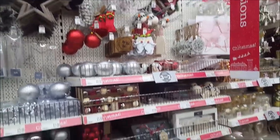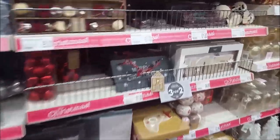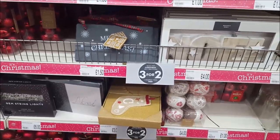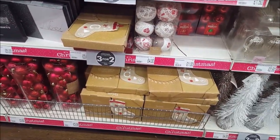Here we've got the Christmas deck section. We'll just have a little quick look at this. There's a little Merry Christmas slate sign there for £1.50. And they've got 3 for £2 on the Christmas decorations as well. And they've also got some stockings down there, stocking bunting.